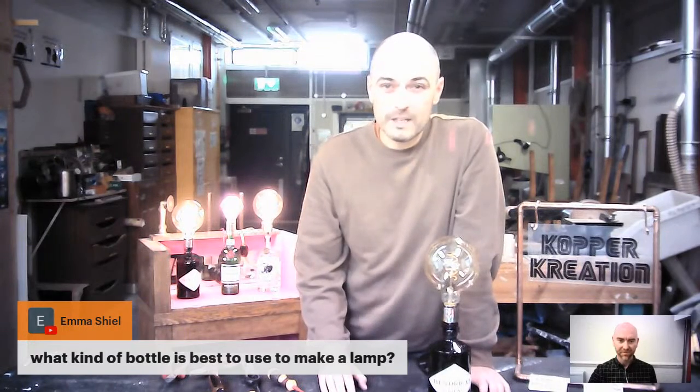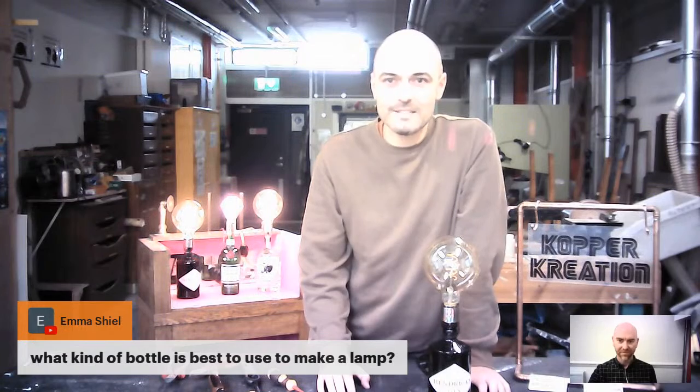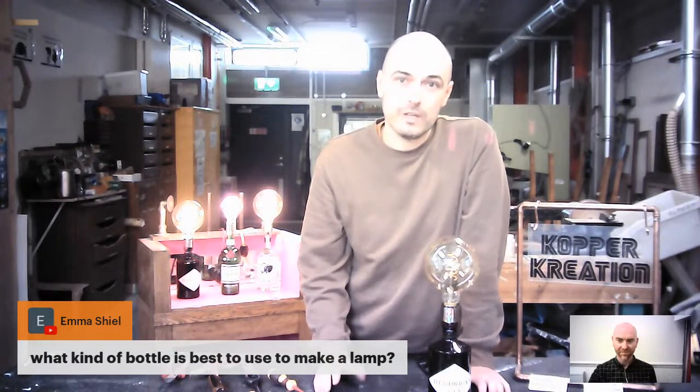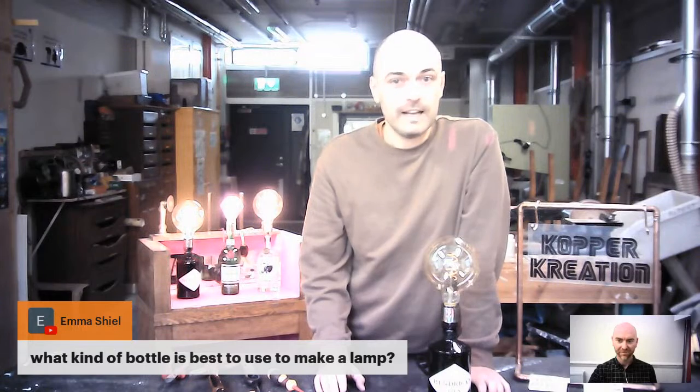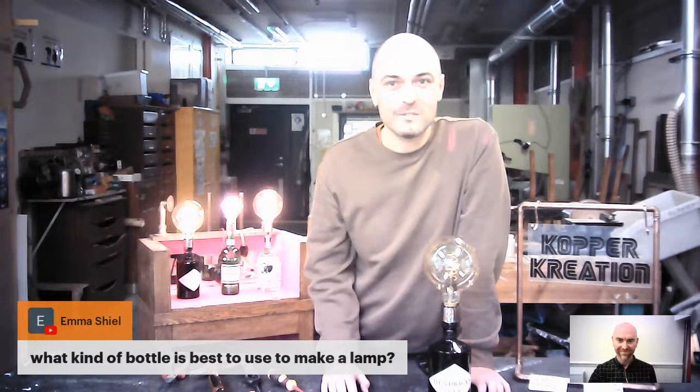Be careful with wine bottles. Some of them now are very thin, and they can smash. Champagne bottles can be tricky to get right too. Slow and steady wins the race when you're drilling it. Don't force it, take your time, and you should be able to drill any bottle really. I've even done a vinegar bottle, so the thinnest one you could imagine.